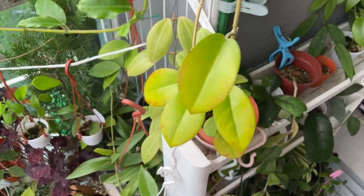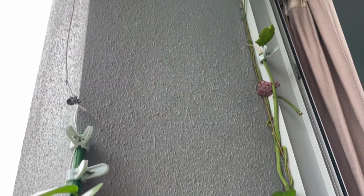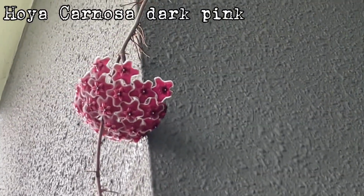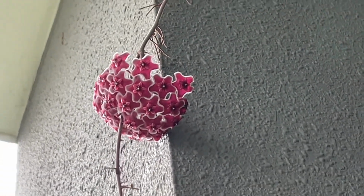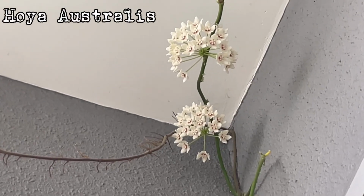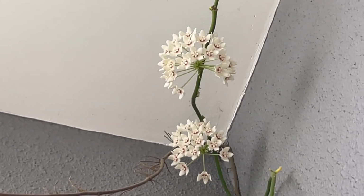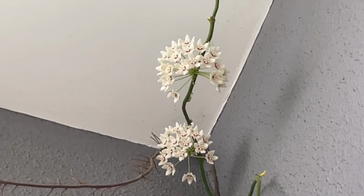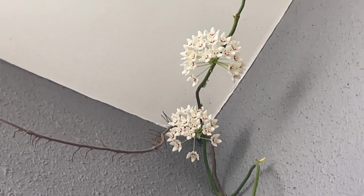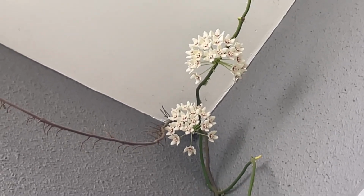And over this side here, I just want to show you guys what's going on up there. I've got my Carnosa dark pink that is in full bloom hanging up there, and just right above I have my Hoya Australis that has put up 2 balls of flowers that's really high up there that I can't even smell it or do anything. So all I can do is take a video from here to share with you guys. It's really lovely, and I can see it's very long lasting. This has been going on for at least a week already.